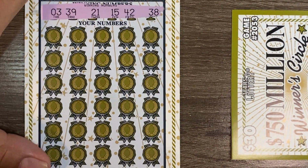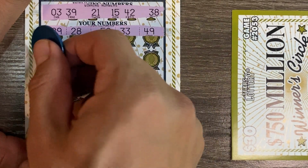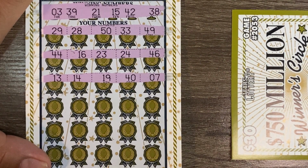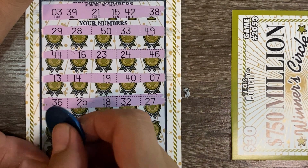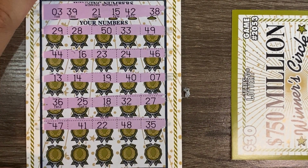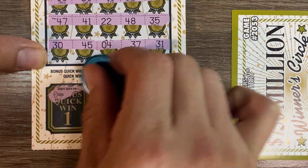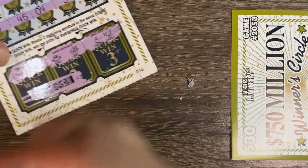3, 39, 21, 15, 42, and 38. Second to last row. Last row. All right, I don't see any number matches. Let's see if we can get a win off the bonus quick win. Key and a cap, ring and a hat, and a cherry and a saddle. All right, guys, nothing for 16.